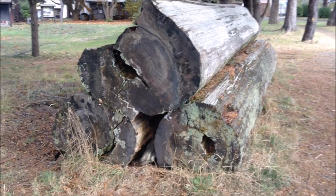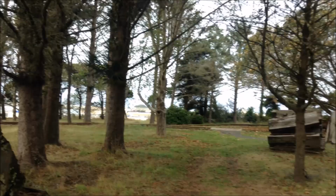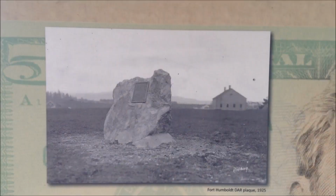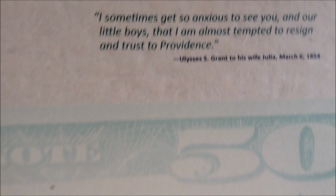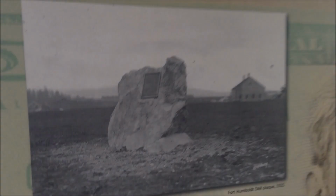Stacked three high here. They stacked more cut logs over there to try to introduce people to the lumber days. It's occupied for just over 10 years. That's fairly short. Stone is that stone, and you see these trees from 1925. These trees were probably planted as saplings, not from seed.